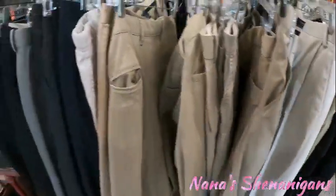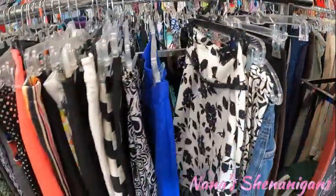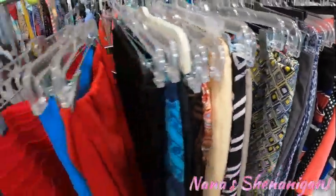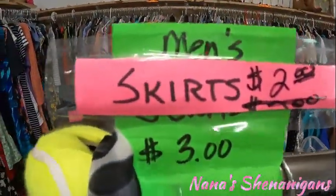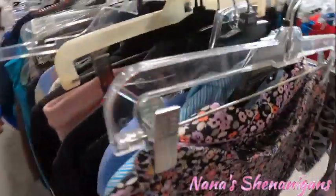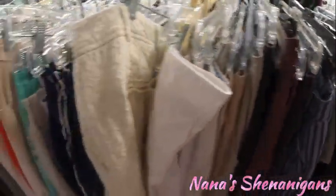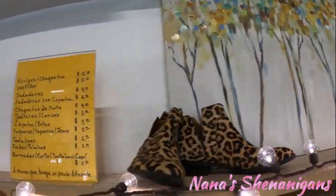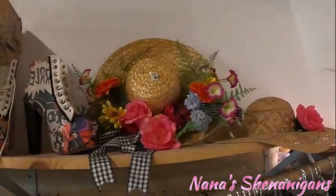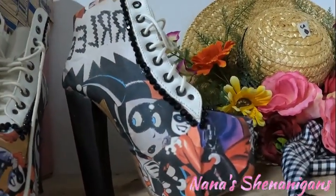All right, this is all pants right here. Looks like skirts are here. This is funny the way it looks like men's skirts. That's awesome. And this looks like dresses right here. These are dress pants. And here we got more stuff up top. Look at those shoes. Look at these. I like those. They're pretty good. I think you should get these.